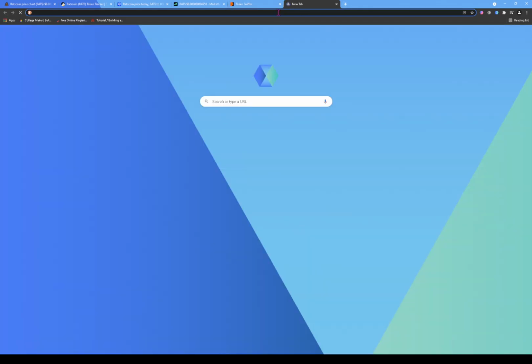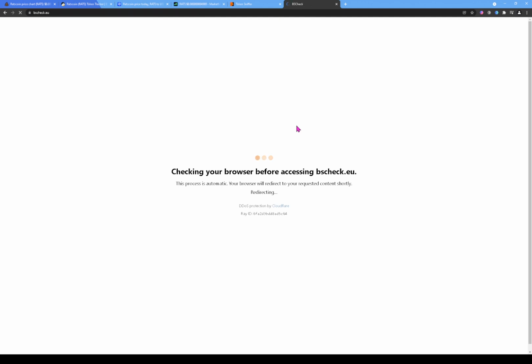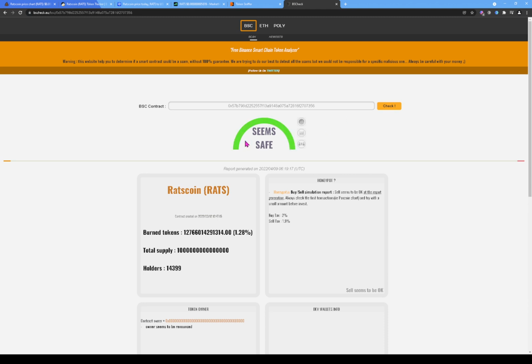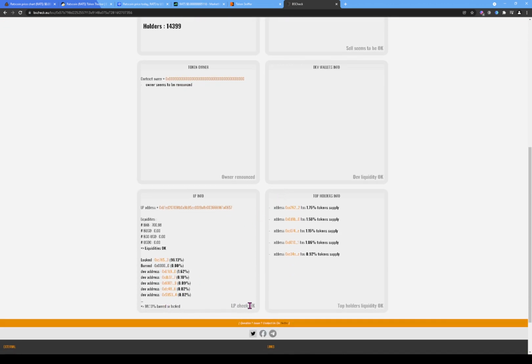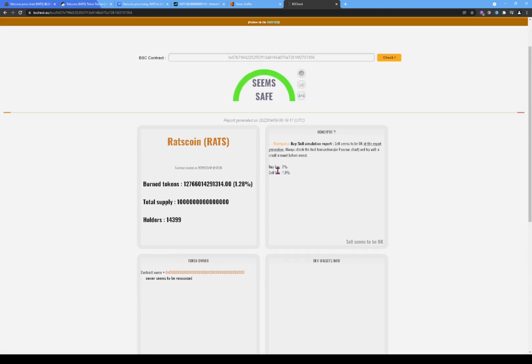All right, so next let's load BS check to see if BS check actually gives us another, seems good. I think it says seems safe. All right, see, we got another. I think this is like our number 4th token. I think I've researched or reviewed like 160 tokens at this point, and this is like the number 4 or 5th token that BS check has actually said seems safe. So let's scroll down and see. It says liquidity pool check okay, top holder 1.75, roughly 700 BNB locked, and that's locked for another 2 months. Ownership renounced, and buy tax, sell tax 2%.